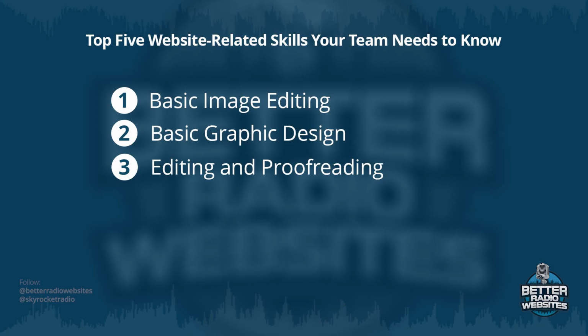All right, number 3 is editing and proofreading. Incredibly, we're still seeing a lot of spelling mistakes and grammar mistakes across radio station websites. And folks are in a hurry. They're probably rushing out to a remote or something like that, and they have to put something on the website real fast. We get it.